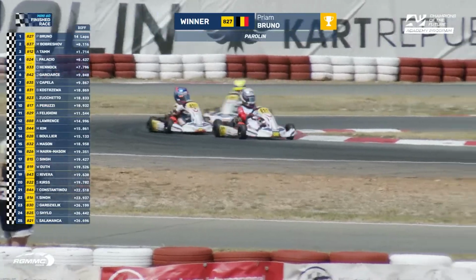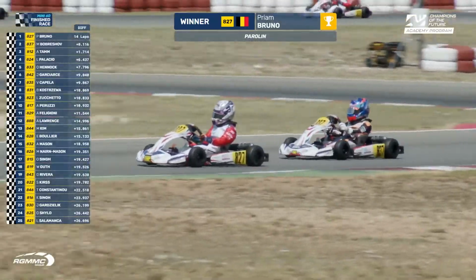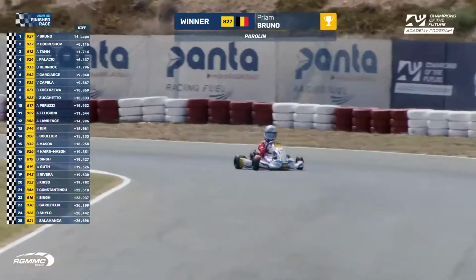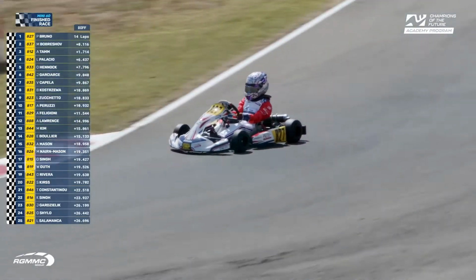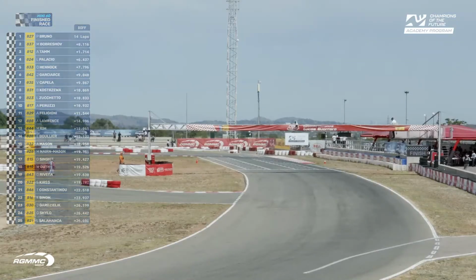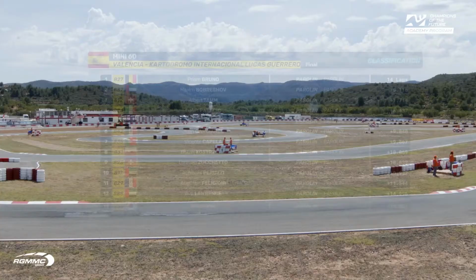The Virtual Championship, he leads it, 188 points ahead of Albert Tam's 178. Maxim Bobachov bumps himself up to third in the standings with 136, just 1 point ahead of Alessandro Tuchon, of course, but he is not here. So that will all change again tomorrow when they've got another set of qualifying heats and another final tomorrow. The top three at the end of it: Bruno Priam, Maxim Bobachov, and Albert Tam finishing in third place after a close final. Well, they will make their way back to Parc Ferme. Of course, all the results provisional.